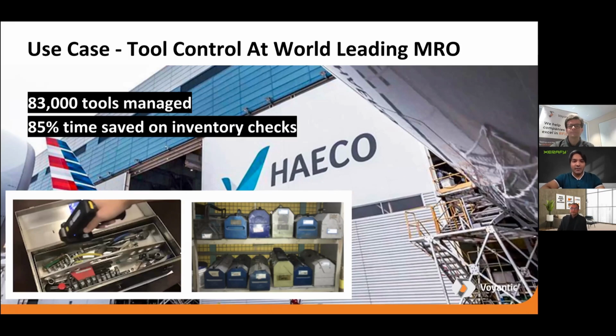Let's look at some of the use cases and how the tool tracking system benefited them. Here we have HAECO, which stands for Hong Kong Aircraft Engineering Company Limited. HAECO is one of the largest MRO providers globally. They are using an RFID scanner to track RFID-tagged tools inside a toolkit before and after the maintenance job. They are tracking 83,000 tools with the help of a tool tracking system, and they are saving 85% of the time in inventory audit and counts.